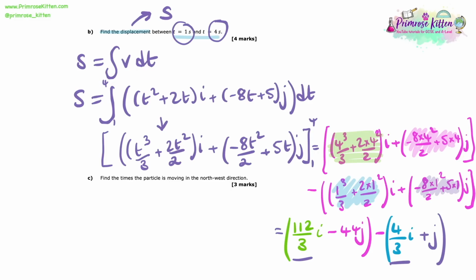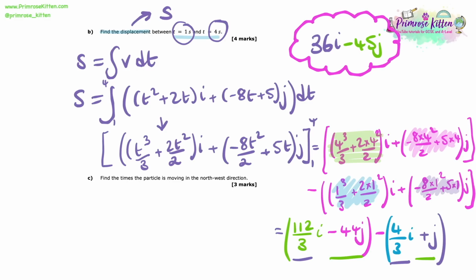So to finish up, to get this displacement, we need to group up the i terms and the j terms. So 112/3 minus 4/3 i gives me 36i. And minus 44j minus j gives me minus 45j. So there we have it. That is the displacement between t equals 1 and t equals 4 seconds.